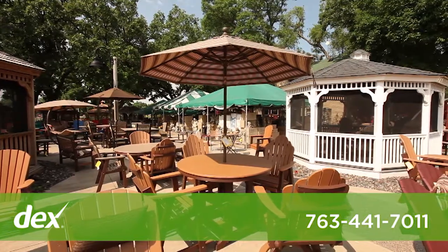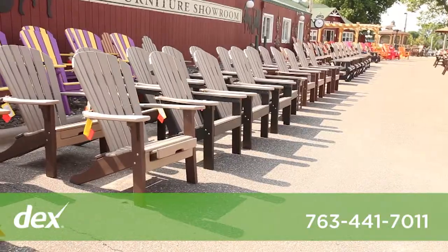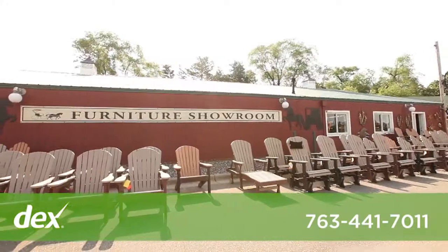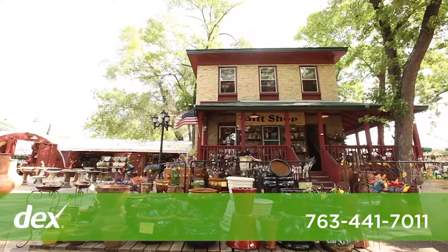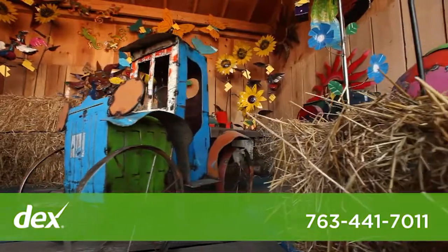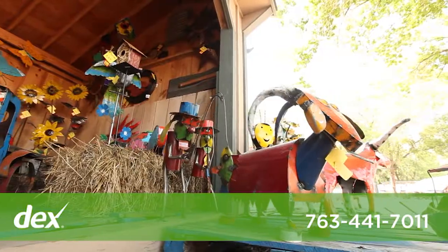Our American-made poly lumber furniture is made from 100% recyclable milk jugs. It won't fade or rot, and it's also maintenance-free. Our gift shop carries a wide variety of garden accents, everything to make your house a home.